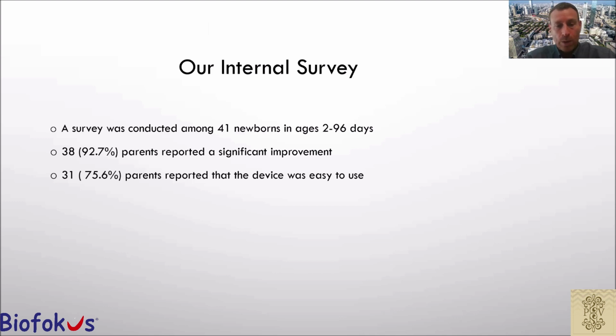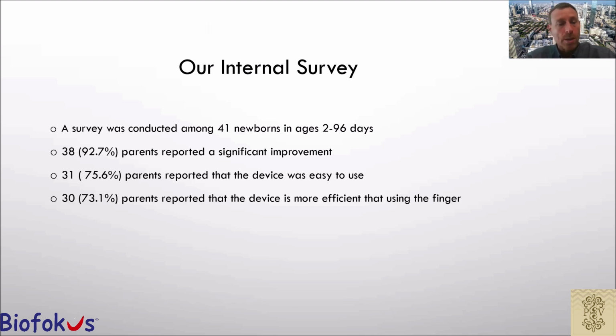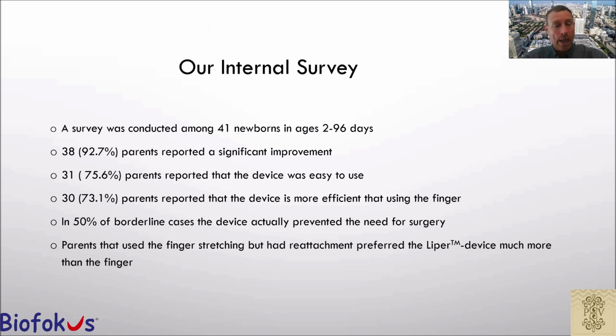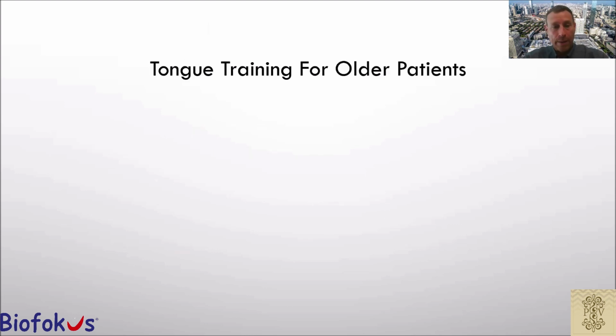75% reported that the device was easy to use. 73% of the parents reported the device is more efficient than using the fingers. 50% of the borderline cases, those that we were not sure about whether they need surgery or not, improved and actually did not need any surgery after the training. And parents that used the fingers stretching but had reattachment preferred the LIPR device much more than the finger when we did the surgery again.